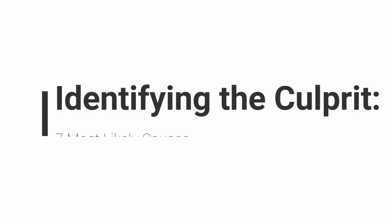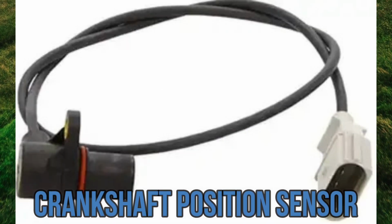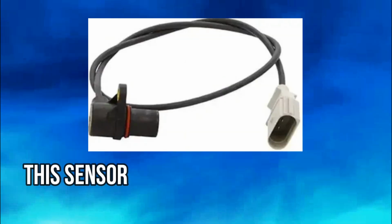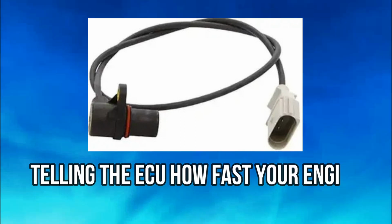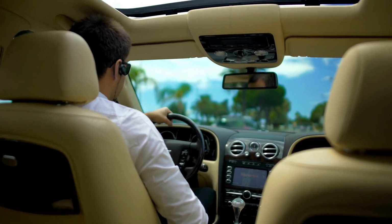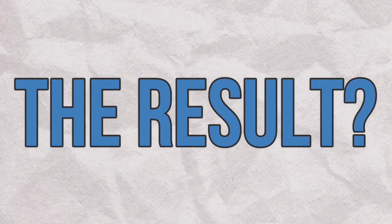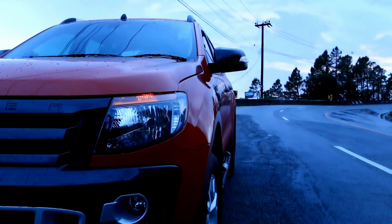Identifying the culprit. 7 most likely causes. Crankshaft position sensor. The crankshaft position sensor, the mastermind behind your engine's timing. This sensor is like your car's internal clock, telling the ECU how fast your engine is spinning and precisely where each piston is hanging out. So, when this little guy throws a tantrum, your engine's rhythm goes haywire. The result? An immediate engine shutdown while you're merrily cruising down the highway.